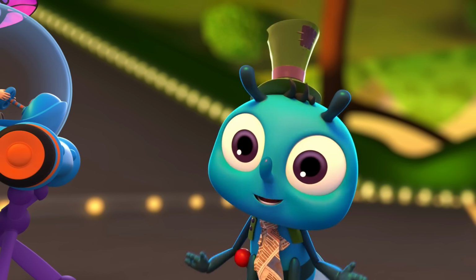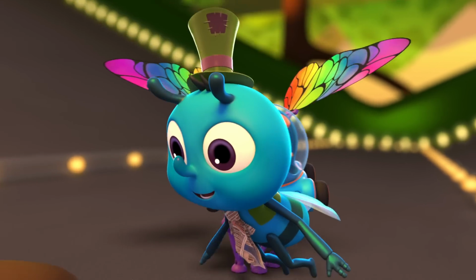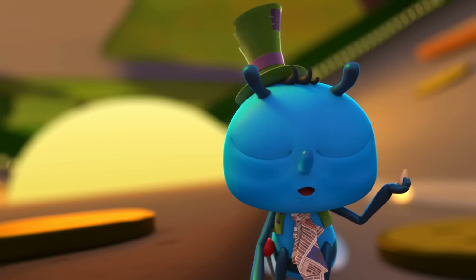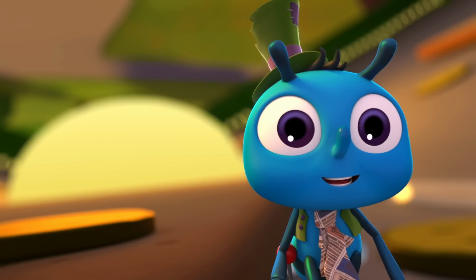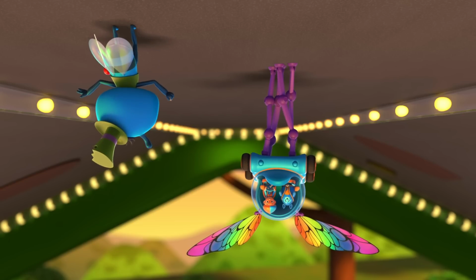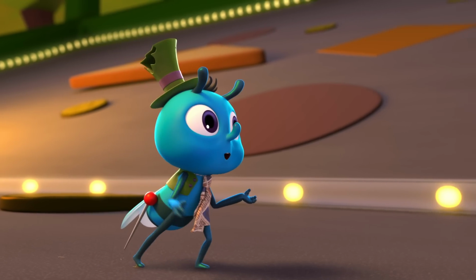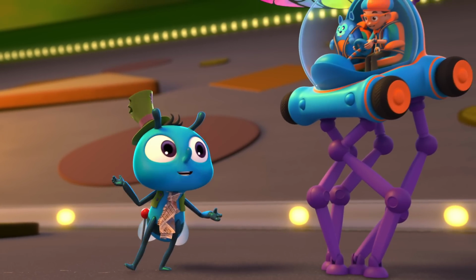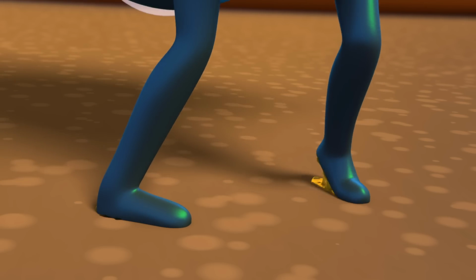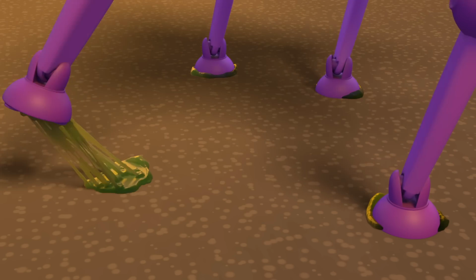Look at all that mess! Oh, the glue has us stuck in place. That's because you're not doing the fly leg twist. The fly leg twist? That's right. Fly glue is so strong that we have to push ourselves off the ceiling to walk. Like this. Like this? You got it!